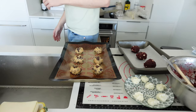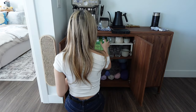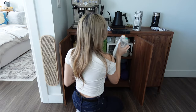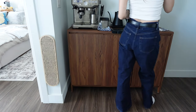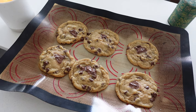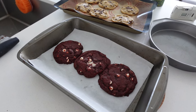There you go. Okay, so let's get our milk options out. We're gonna do a pistachio, an oat, macadamia. Regular milk will be in the fridge, but pretty much like that. First batch of cookies are out. Woo! That's perfect, actually. We're gonna let them cool for a little bit and then we'll take them off.